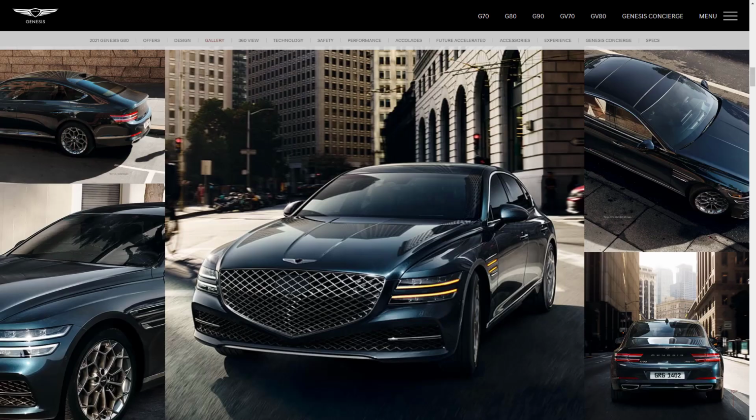The idea of a Korean luxury automaker was the furthest thing from the public's collective mind when Hyundai launched the Genesis sedan in 2009. But slow and steady progress has indeed resulted in a standalone Genesis brand starting in 2017, and now a full redesign of the midsize sedan that started it all.